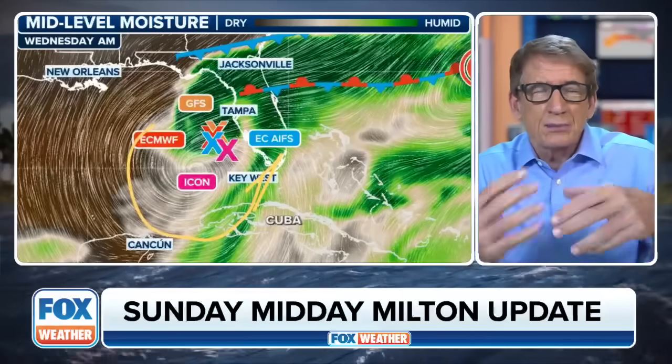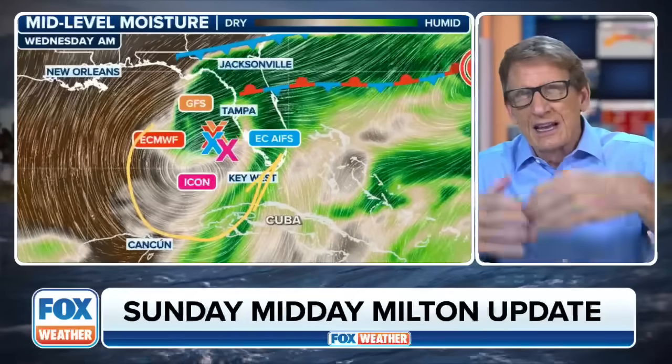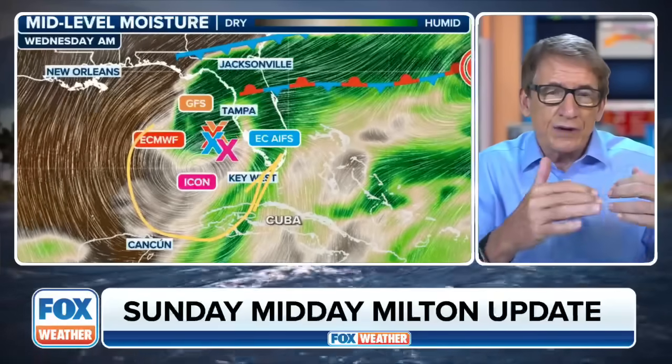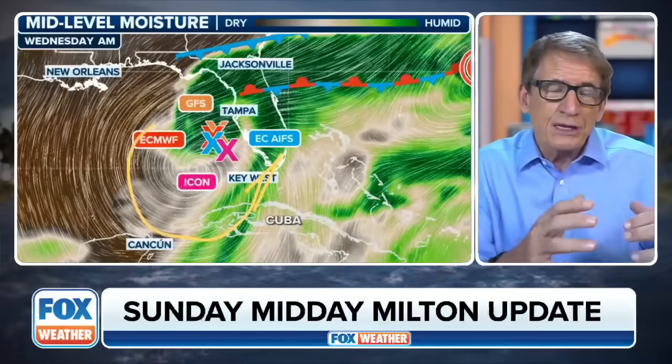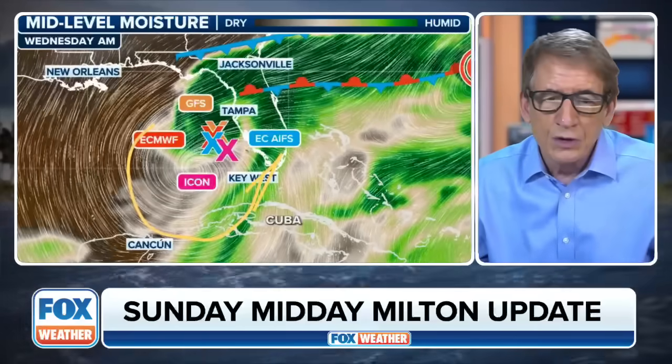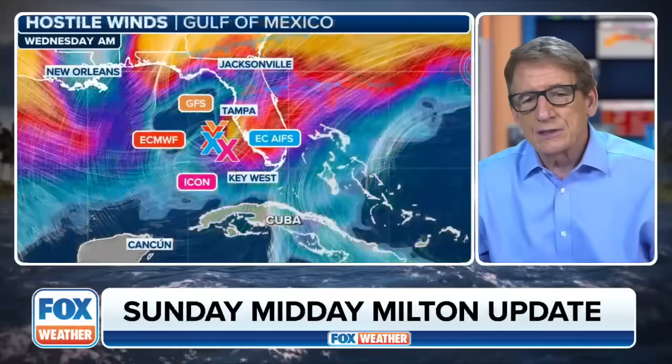If it moves faster, it can beat some of these negative effects on intensity, and we end up with a more intense storm. If it moves more slowly, the negative effects on intensity come into play sooner, and we'll end up with a weaker but bigger storm. So unknowns at this point.